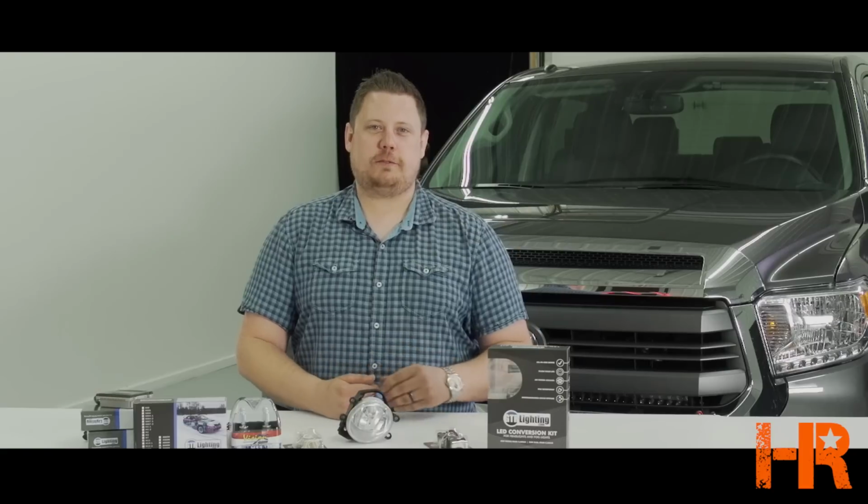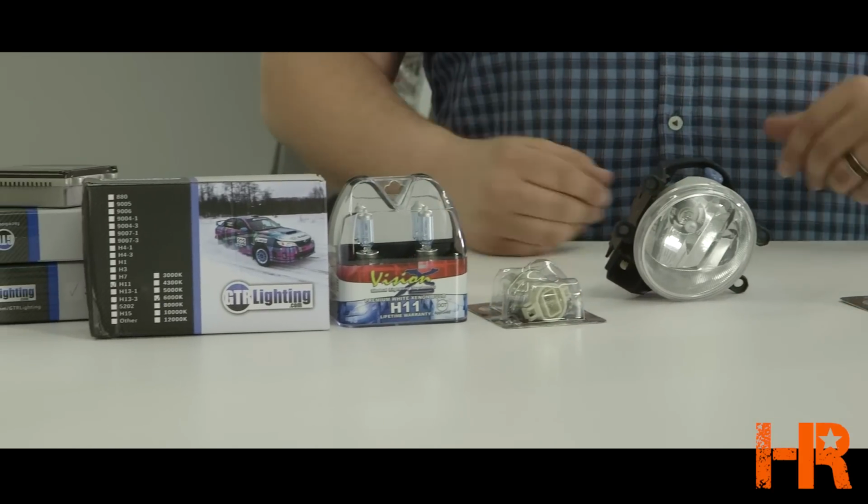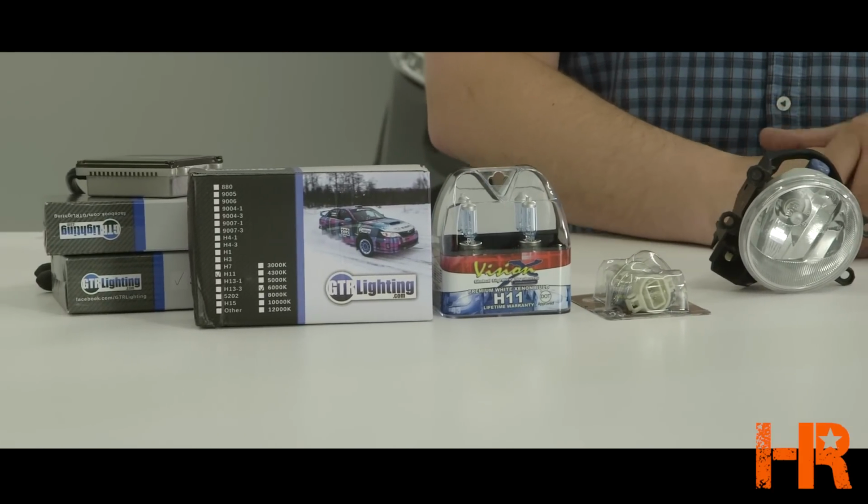In front of me, we have several different light bulb products. They're all upgrades of different kinds, and you would pick one over another for very different reasons. So I want to go through each style to give you an idea what's out there today and why you would pick one over another.